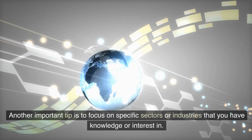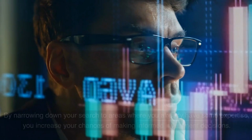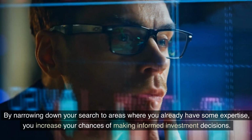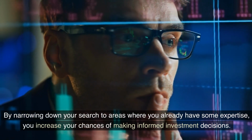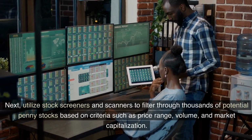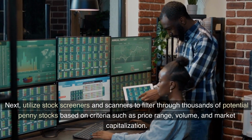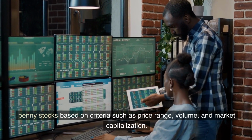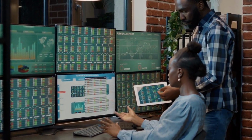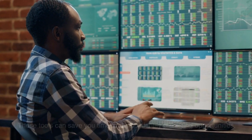Another important tip is to focus on specific sectors or industries that you have knowledge or interest in. By narrowing down your search to areas where you already have some expertise, you increase your chances of making informed investment decisions. Next, utilize stock screeners and scanners to filter through thousands of potential penny stocks based on criteria such as price range, volume, and market capitalization. These tools can save you time and help identify promising opportunities.